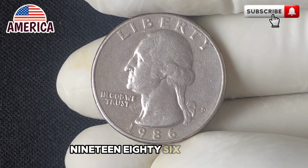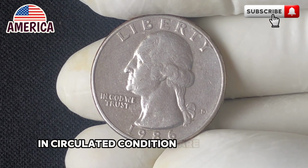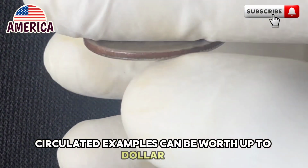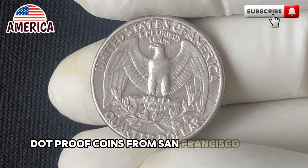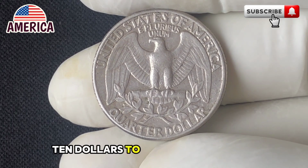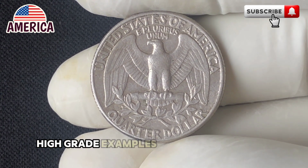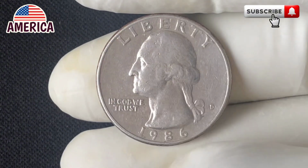Regular 1986 quarters in circulated condition are worth face value. Uncirculated examples can be worth up to $10. Proof coins from San Francisco could go for $10 to $20. And don't forget, error coins and rare high-grade examples can be worth much more.